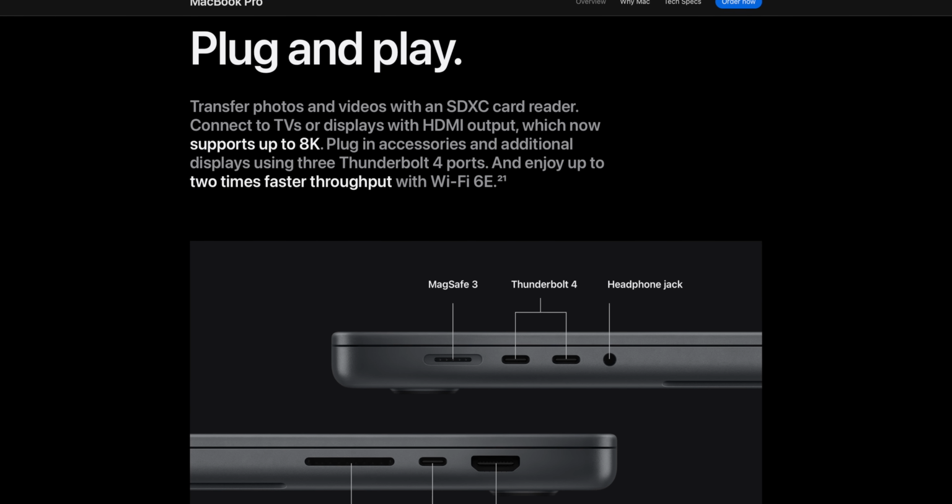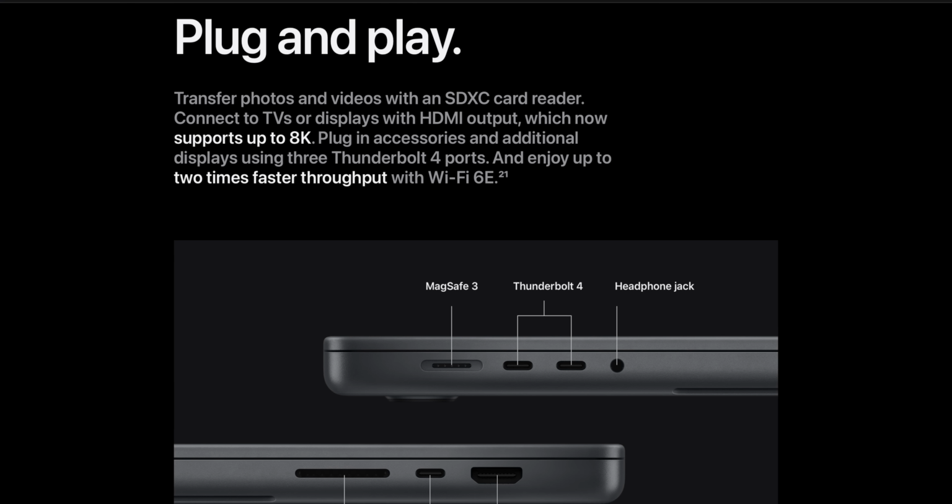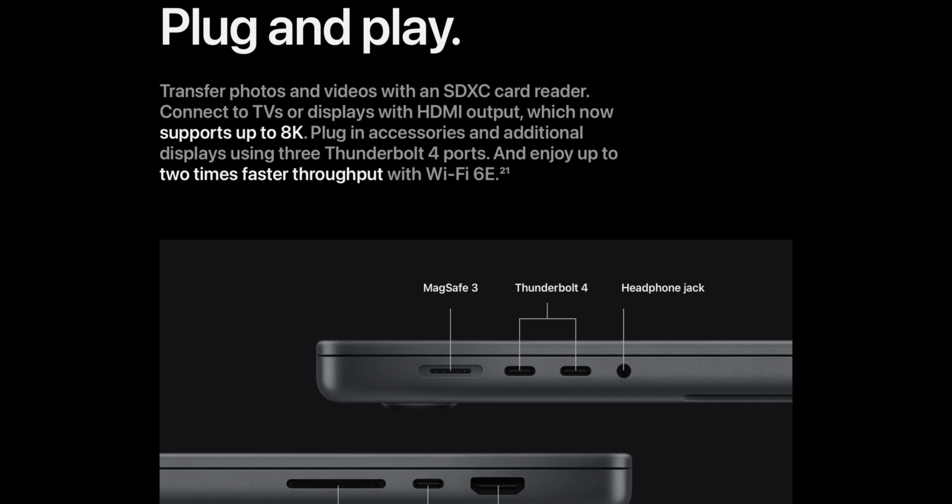Another big thing that could matter to a lot of video professionals is these new MacBook Pros can now finally handle 8K video output over HDMI. This is something that really bothered me about the previous generation M1 based MacBook Pros. They were limited to 4K at 60 FPS, and that was just kinda sucky. But now we finally have 8K.